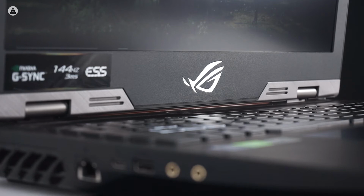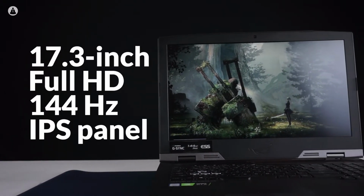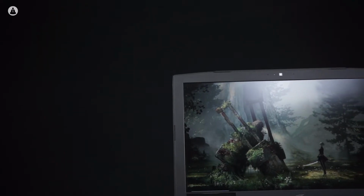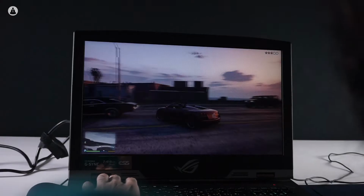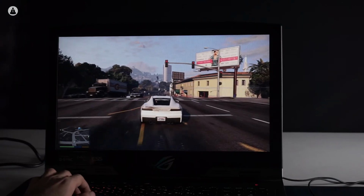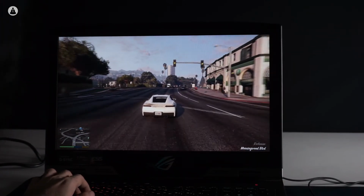While laptops are moving towards slim bezel screens, the G703 is having none of that. The laptop's crisp 17.3-inch Full HD 144Hz IPS panel is surrounded by big bezels, which personally doesn't bother me much because the display in itself is pretty impressive. It's a G-Sync display with a 3ms response rate, which means that you can say goodbye to screen tearing and actually take full advantage of the high frame rates.